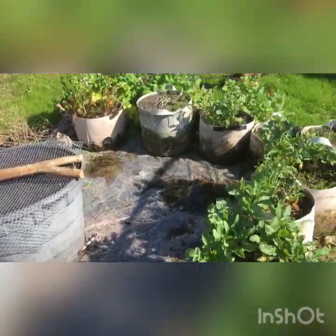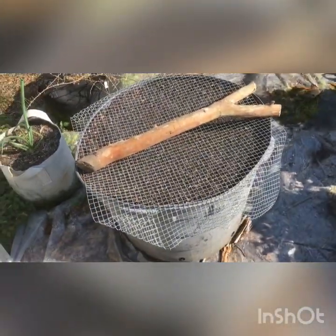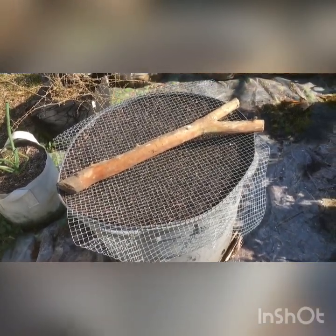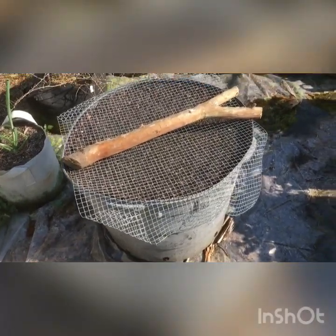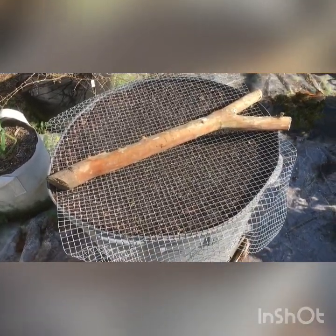I could just do corn in them. That'd be silly. This is already corn. I keep telling myself every single year I'm gonna stop planting corn. I don't know why I keep doing it. This is a gigantic, like 30 or 40 gallon tree planter, mostly full of just leaves and topsoil, and I stuck 12 corn seeds in there.